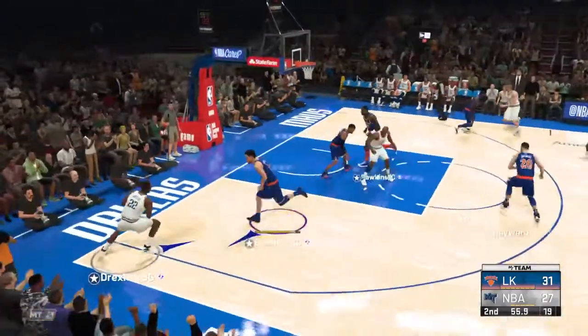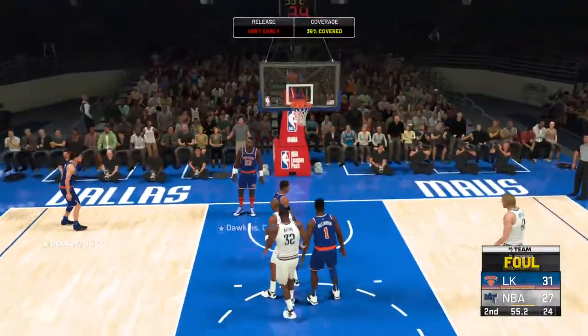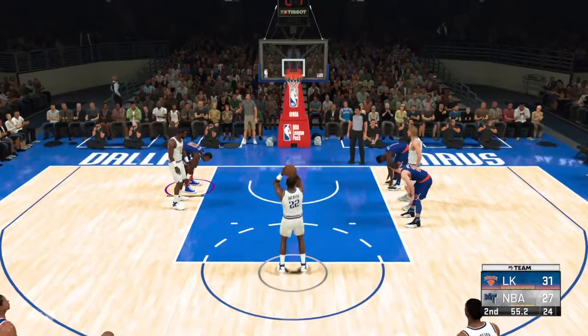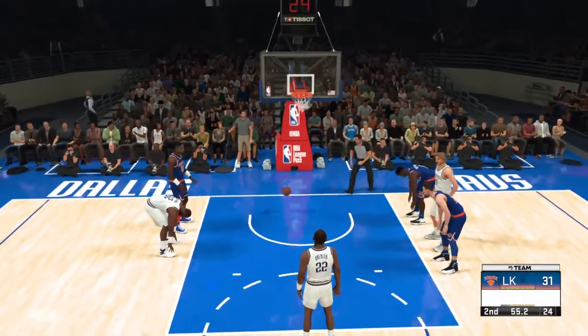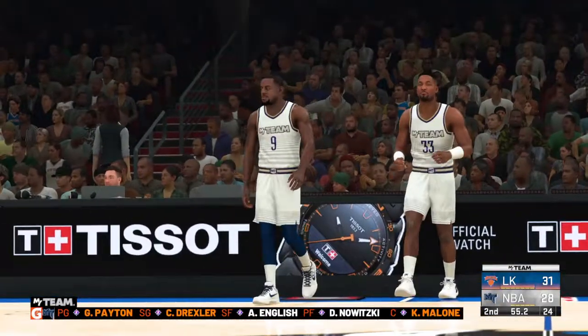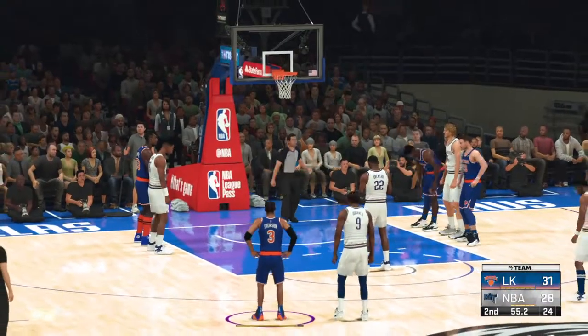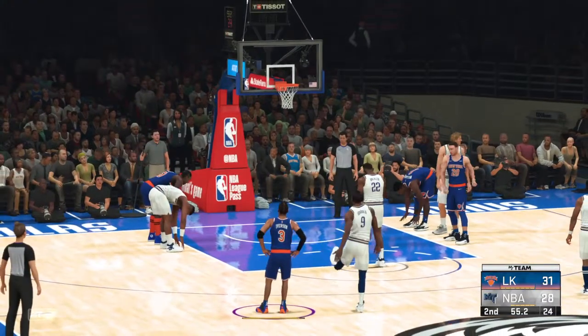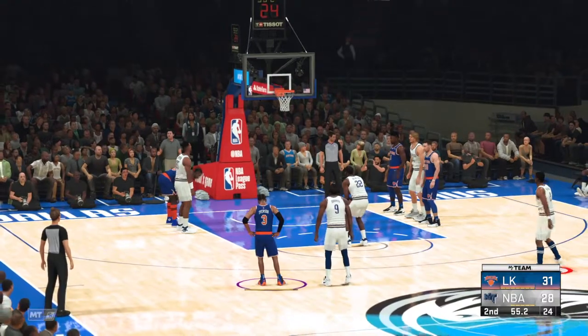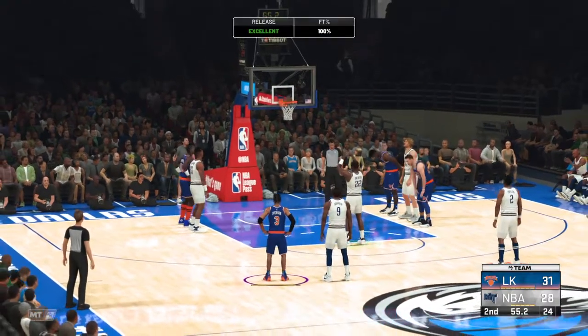The pass to Drexler. There's the triple. Oh, and he almost had a 4-point play right there. He'll go to the line with a chance for 3. Second team foul. It goes on Devin Booker. This is his first free throw of the game. Clyde Drexler taking 3 shots. Good on the second free throw.